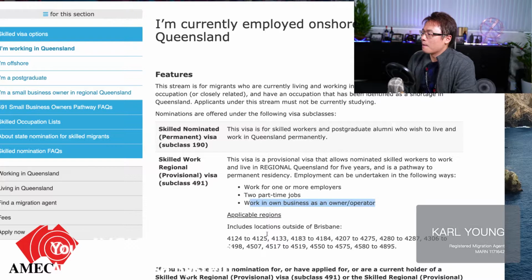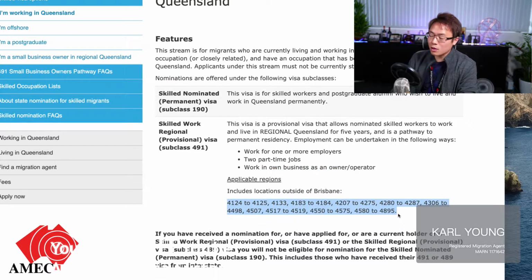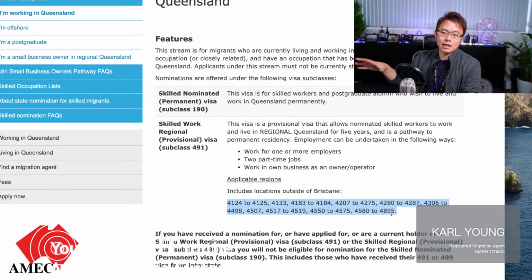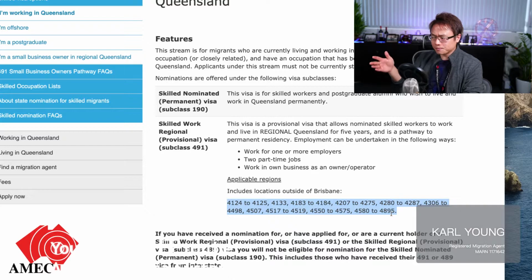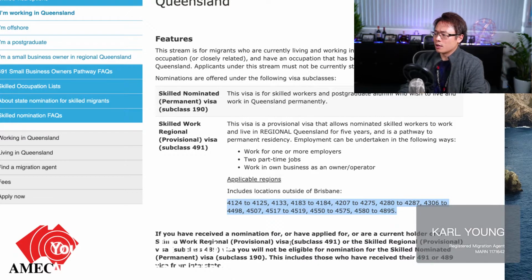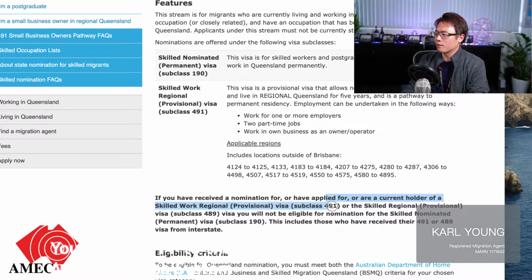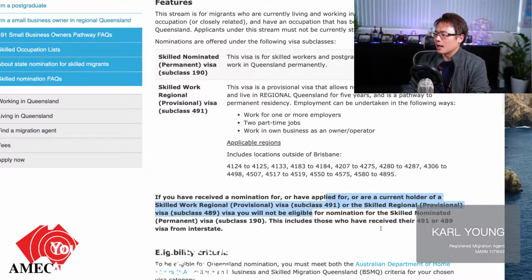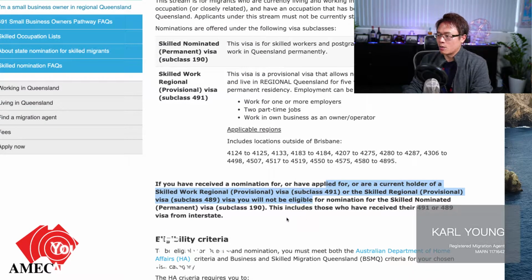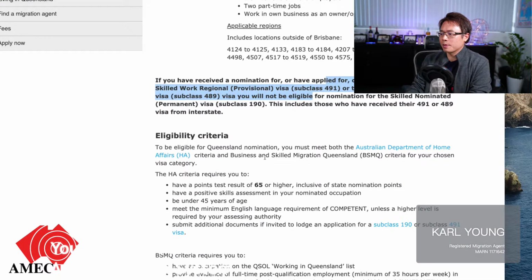Basically down here gives you all the postcodes in Queensland. They basically cut out the Brisbane CBD, and the rest of the area will be counted as designated regional area. So here we go. It says if you have received a nomination, applied, or are a current holder of a 491 or 489, you will not be eligible. Well, pretty obvious. If you already hold the visa, why would you apply again?